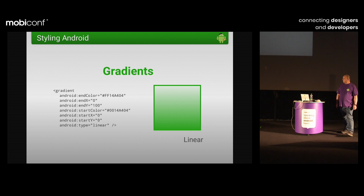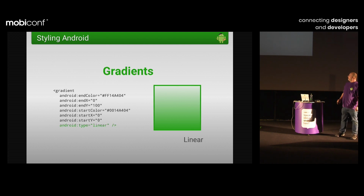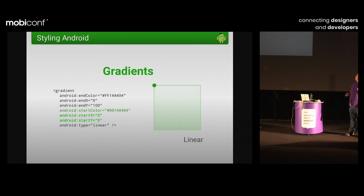These are quite easy to do. We first create a gradient element and give it a type of linear. We know this is a linear gradient because we just explained what a linear gradient is. For a linear gradient, we need to give it a start position and color. In this case, the start position is 0,0, which is at the top left, and the start color is this light green.